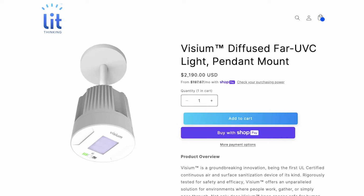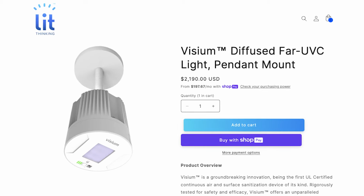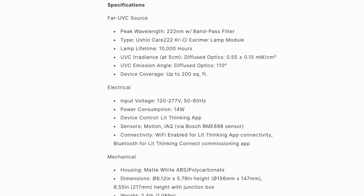It's not cheap and it's not expensive. So it's energy efficient, so cost of operation, it's silent and it's maintenance free. They run for about 10,000 hours before you have to change the bulb. To buy them, it depends upon the volume. If you buy one, it's about $2,000. If you buy many, it's close to $1,000. And it sits at around about 200 square feet per unit. It depends on the model you buy, where it's mounted.